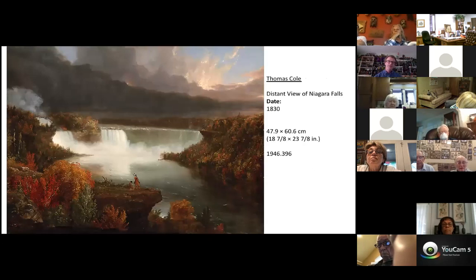And turning to the American side of things, this is, of course, Thomas Cole. We looked at a Thomas Cole painting when we looked at the Whitney, but this is a closer example to what we would think of as a traditional Thomas Cole type of painting. Most of these paintings were done in the northern area of New York. This is, of course, Niagara Falls, and it's very much in keeping with this European tradition of landscapes.